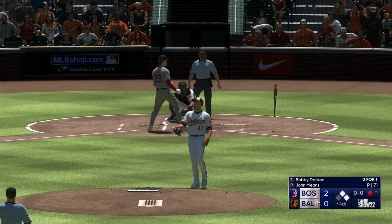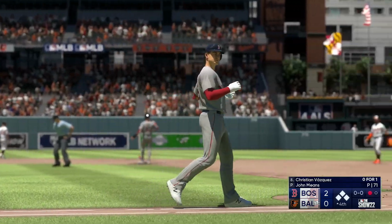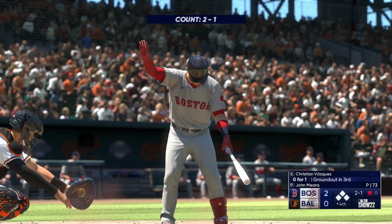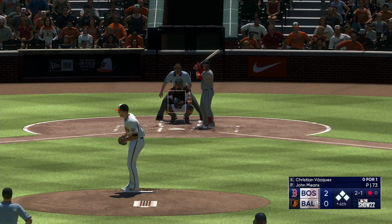Three-one, and he couldn't come up with it. Gosh, another walk in this one. Man, he is having some real issues with control. Catcher, Christian Vasquez. Bases loaded, one away.